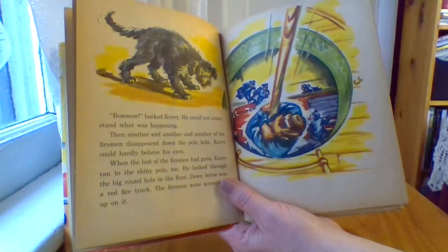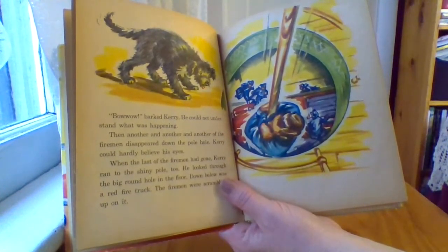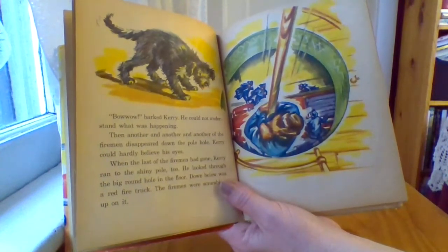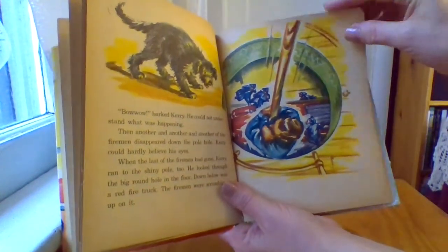Carrie could hardly believe his eyes. When at last the firemen had all gone, Carrie ran to the shiny pole too, and he looked down through the big hole in the floor. Down below was a red fire truck, and the firemen were scrambling upon it.